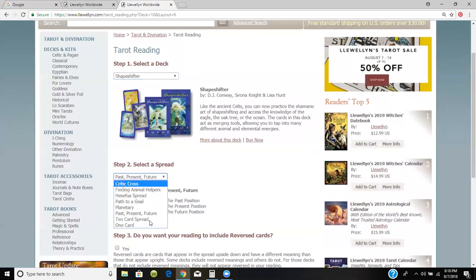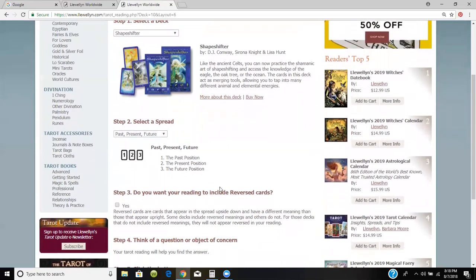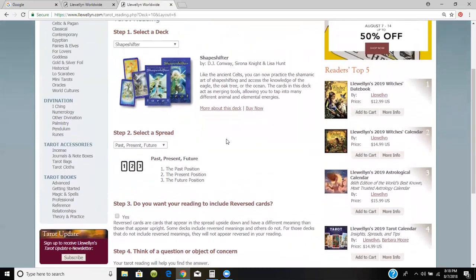There are different spreads that you can choose from. I'm using the past, present, and future spread just because I like to work with 3 cards at a time. That's one of the easiest ways for me to read, just 3 cards at a time, interpret those, and if I need to draw more, I can. But I like to just start with 3 cards. So I'm not necessarily interpreting it as a past, present, and future. I'm just choosing that spread because I like the 3 cards.